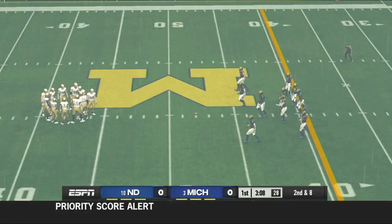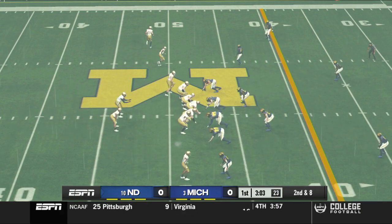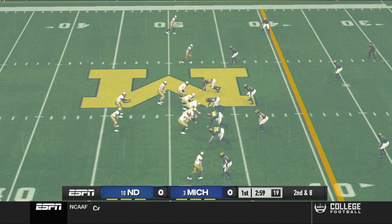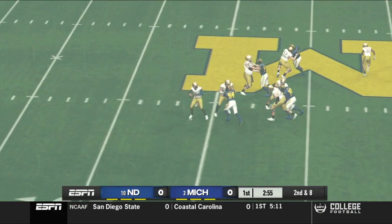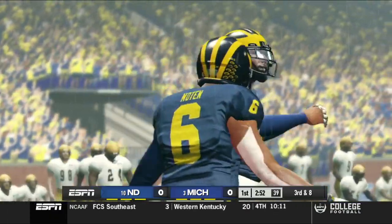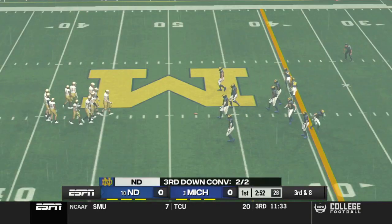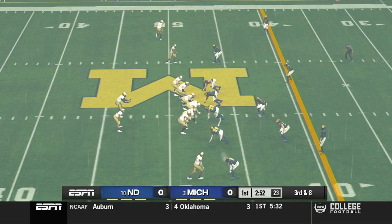And this play is number 8 on the drive. Throws it away. Brad, I just think this quarterback's got to do a much better job of being able to read that defense and make quicker decisions. And especially when the defense starts to get pressure, you've got to either get rid of that football or check it down or take off and run with it.